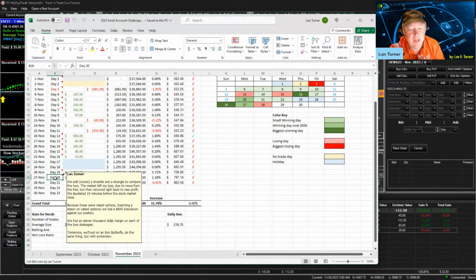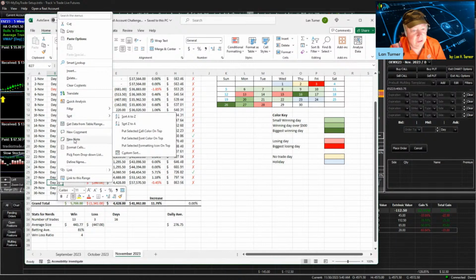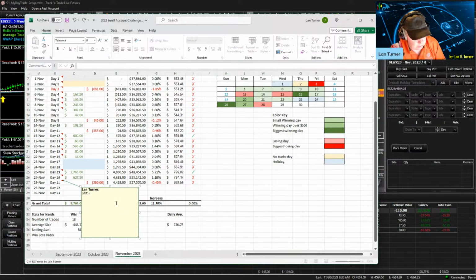Tomorrow we'll put on an iron butterfly, do the same thing, but with protection to reduce that outlay of 11 grand. But we did make $627 on that one. And on this one, we have to come in here and put our notes in, new note, and we're going to write in here. So this was a loss, minus $260, against an iron butterfly where the market left our box and never returned. Them's the breaks.